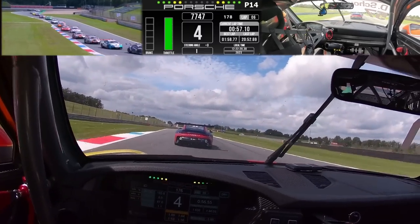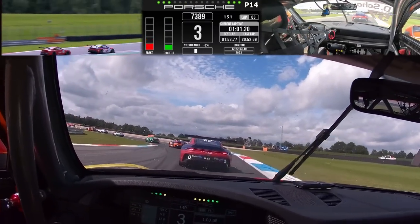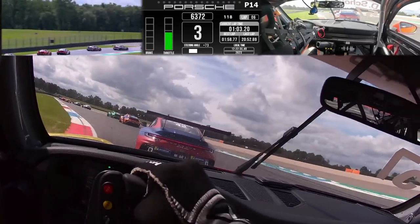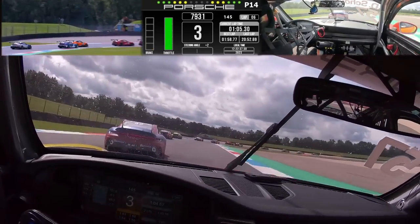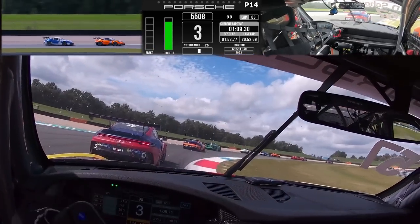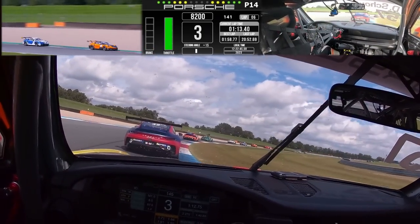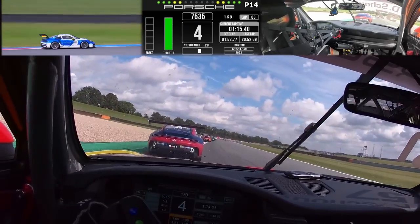Meanwhile, Larry is walking away. If you have people fighting behind you, that's a perfect way to create a gap. And there's Sam de Jongen again, he's fighting. He has to do it every race. This yellow flag at turn 6. Let's hope we can continue racing. Not sure what happened there.